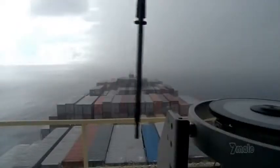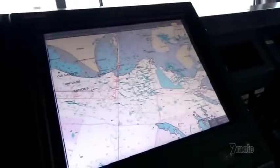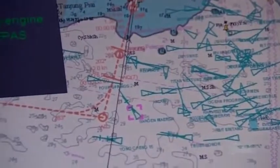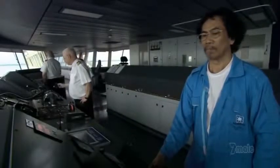The mist hides dozens of ships. A collision could spell disaster, but Emma's navigation system identifies the position of each vessel. It's a beacon every ship has with the name and call sign and data of the ETA and where they're going.